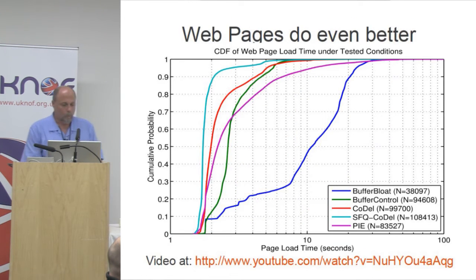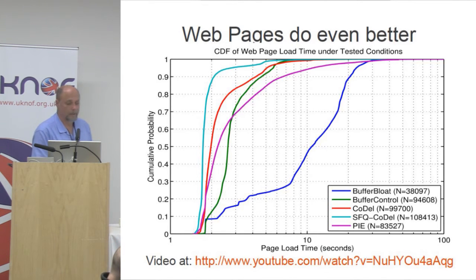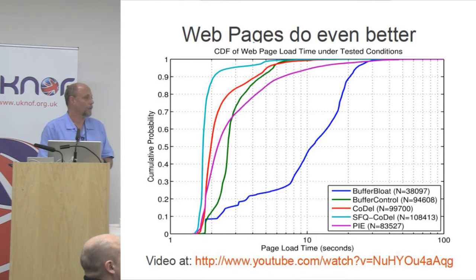Similarly, web traffic, which is actually very highly interactive, under the kinds of loads simulated in this particular study, web pages take up to 14 seconds to load at the 50th percentile. And with SFQ CoDel, it was almost completely unnoticeable, at almost any level of traffic. At the highest level of the curve, above 0.9 probability, we had things like 32 plus BitTorrent streams going simultaneously, and it just cut right through the BitTorrent traffic and worked brilliantly.